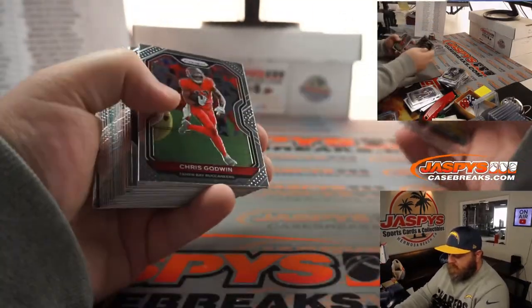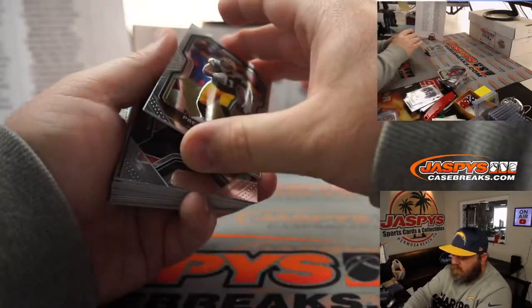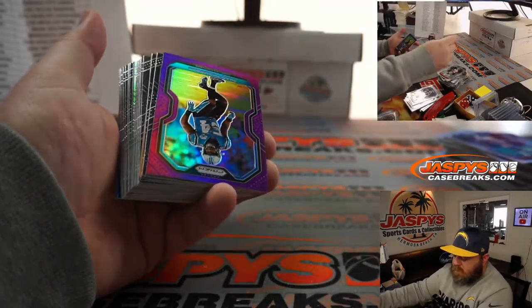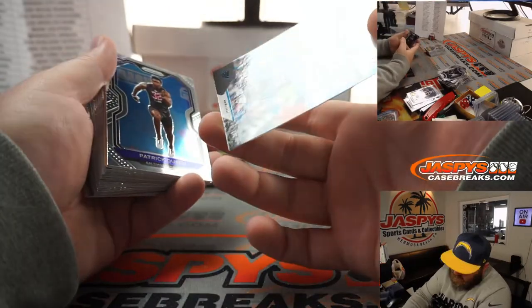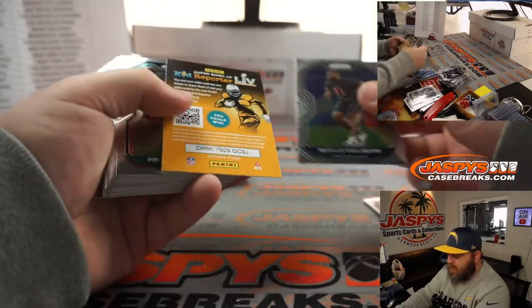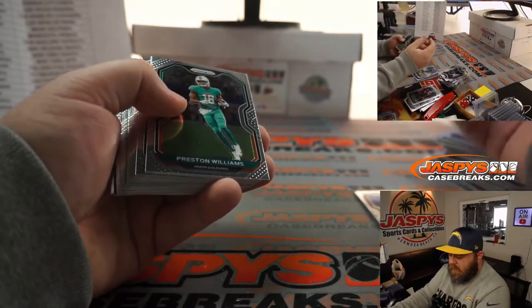So if those points count as one of the autos, we won't be expecting any more, but let's see. Maybe we'll get something nicer. Stained glass, color blast. Shaq Thompson for the Panthers, Joshua Cherry, numbered to 125. Patrick Queen for the Ravens, Hovsep, and Neville Gallimore for the Cowboys. And Miles Evans.